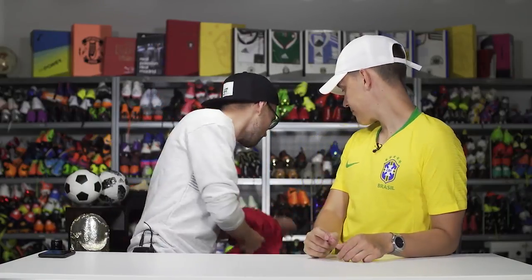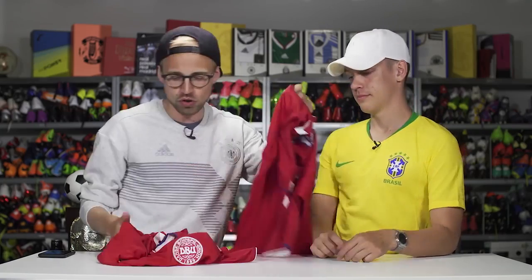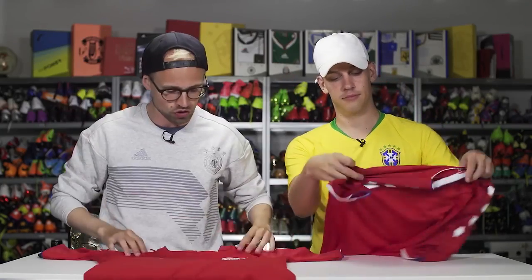But just now we're talking, I know we're out of time, so we're going to do this quickly. We're getting a lot of questions about the vapor knit, the authentic shirts, the player versions, and the fan versions. What are the differences? We've been talking about this a bit before, but I brought the two Denmark shirts, which are also actually pretty nice.